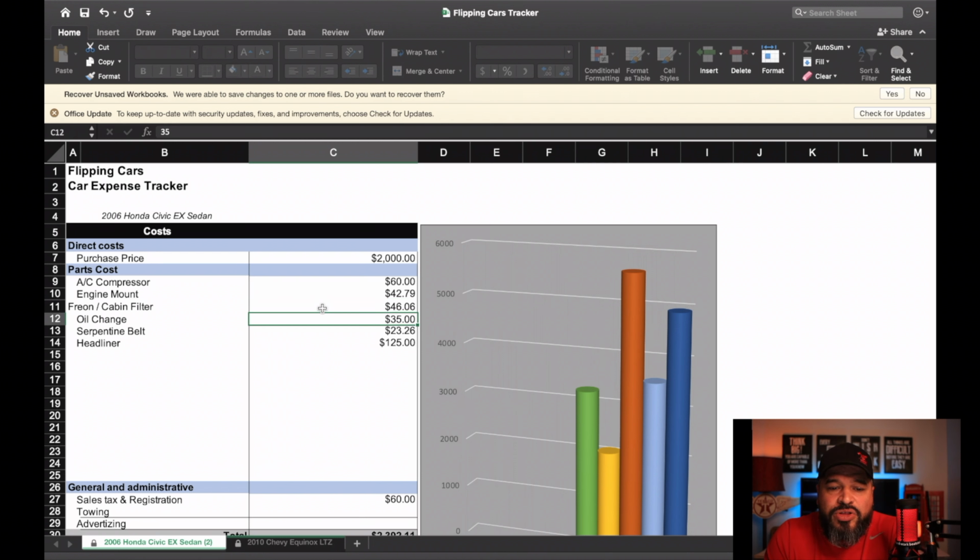So I did the oil change as well. That was about $35, and I did that myself, but you can add on another $10-15 if you decide to take it somewhere. I definitely recommend going to somewhere like Walmart, because when you have the super centers like I do in my area, they're generally very cost effective for oil changes.